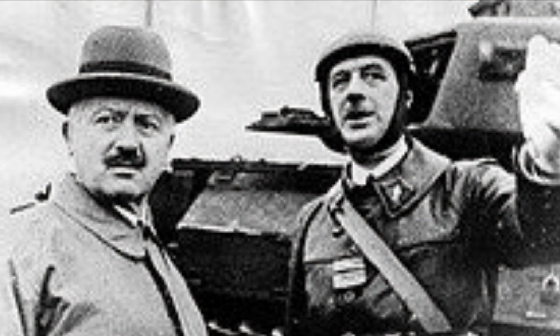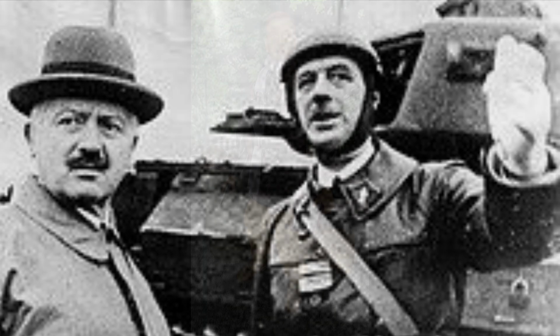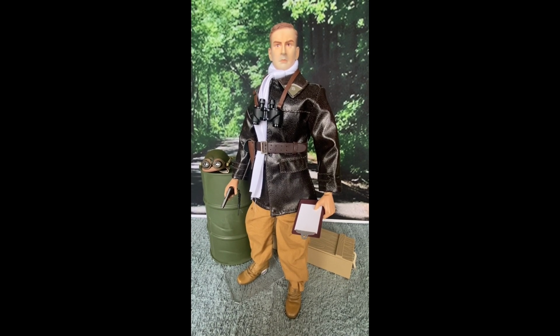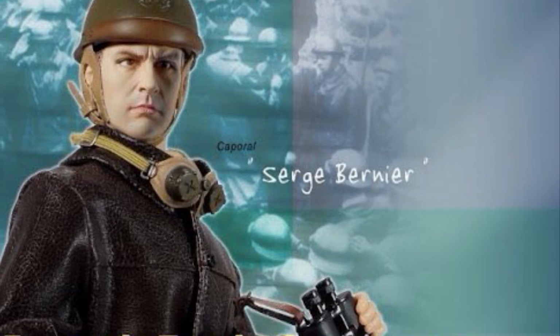Leaders like Colonel Charles de Gaulle, who later became a prominent figure in the Free French forces, demonstrated the capabilities of the French tank commanders. Now our figure is Serge Bernier, a French tank crewman. He was produced in 2007 by Dragon Models.